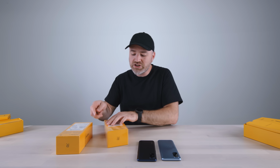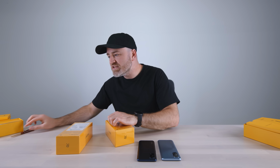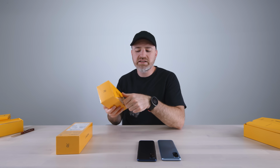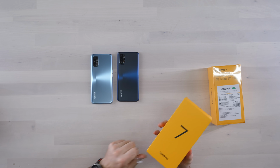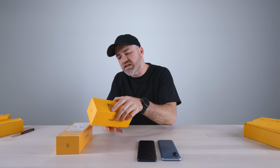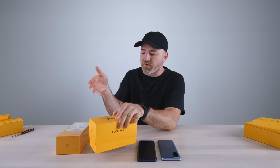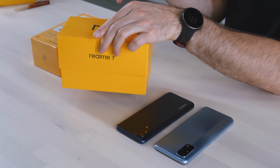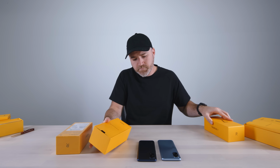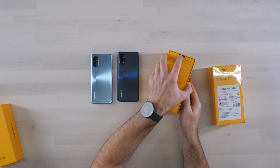All right, now let's jump into the standard Realme 7. And I believe this one, again, surprisingly, the bigger model of the two, the non-Pro being the bigger model, seems to be a trend recently. It also means this one is going to have the bigger battery. This is a 5,000 milliamp hour battery. And this color they're calling Comet White.